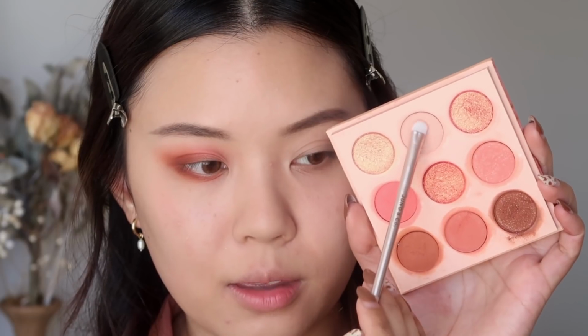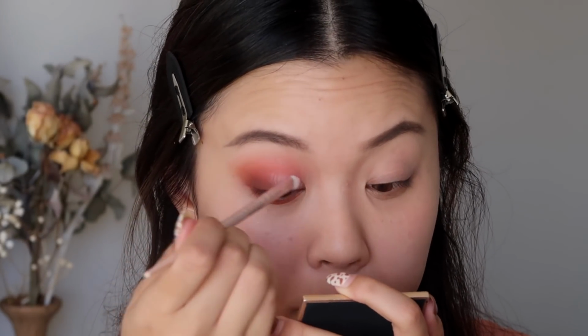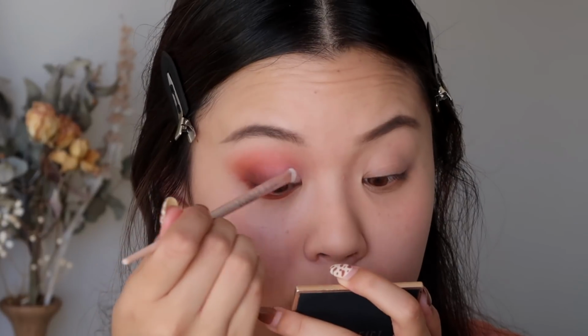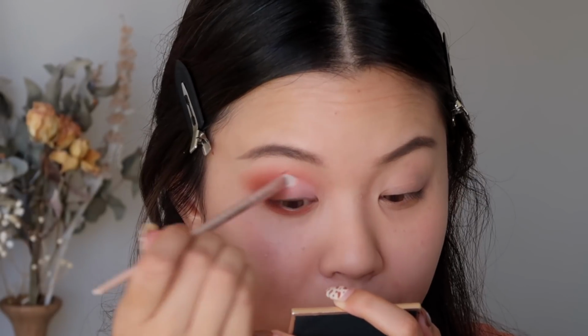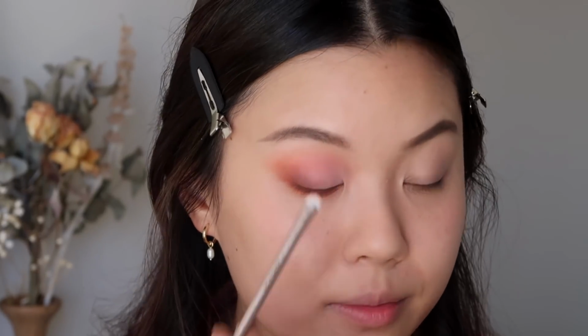And then just taking the matte light peach shade over here called Crush. I'm just going to apply that to the inner corners of my eyes just for sort of like a matte highlight, just to brighten up the eye look. I'm not really feeling to use metallics on my eyes today because my eyes are quite uneven today, and I just feel more comfortable in mattes. I'm trying to push in my crease to make my eyes even.